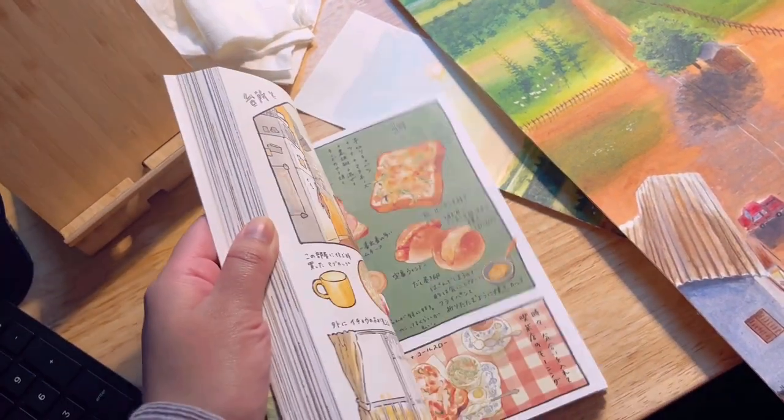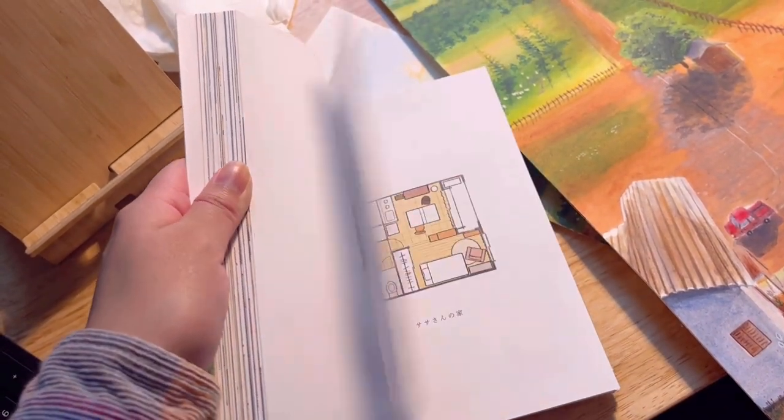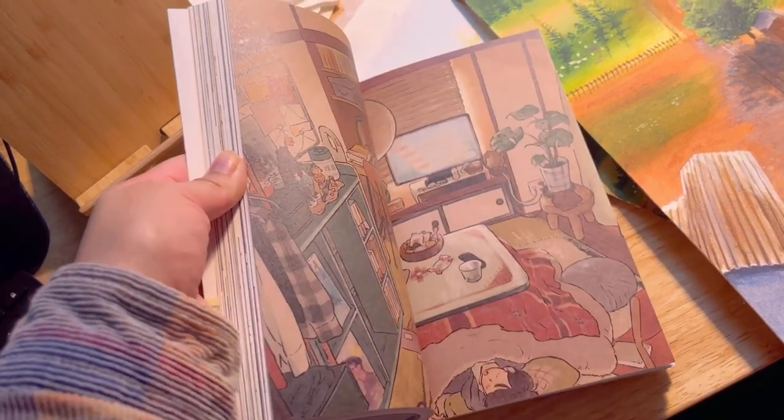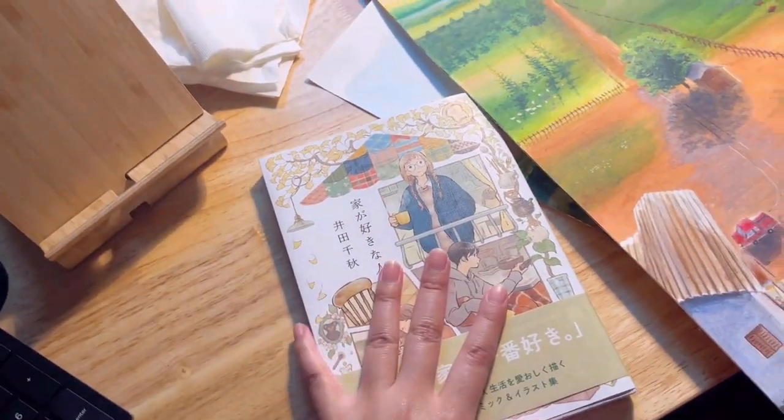My friend got the same one and then she showed it to me and I really liked it, so I got it as well. Super cute.